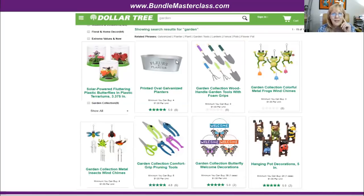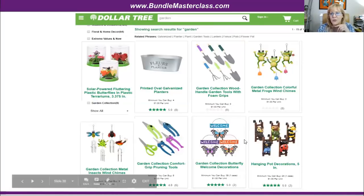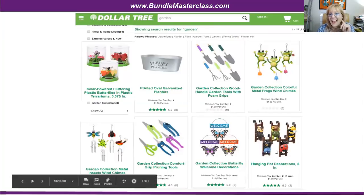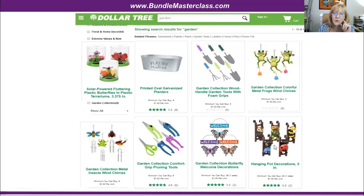So I like this planter. It's a galvanized planter. How cute is this? Kind of a French provincial thing. And you could do the shabby chic French provincial type bundle that's got the ivory colors, and you put the welcome sign with the butterflies, and there's your tools, and there's your wind chime. These are little solar-powered fluttering butterflies. Very cute. The little hanging pot decorations, adorable.